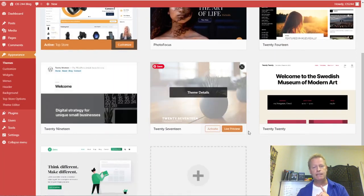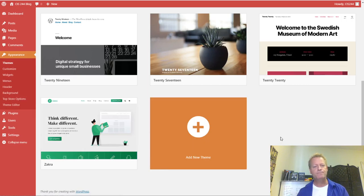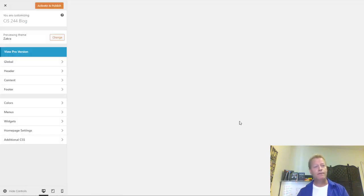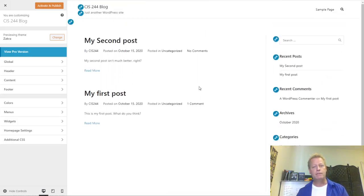What that means is that, let's say I want to see what this one looks like without actually activating it, because once you activate it, it's live. Anybody who's on the internet accessing your blog sees that new theme right away, right? So you might want to look at what it looks like first. So you click on live preview right here, and it shows you the view of what the blog would look like with that theme. As you can see, this theme is pretty bland, right?